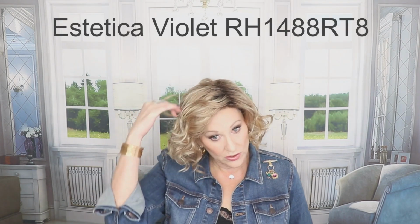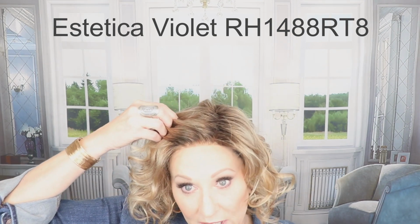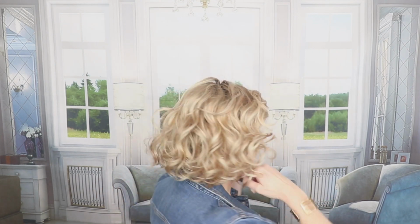I tend to wear a little longer styles in the cooler weather, but in the south, in the summer, I always reach for a pixie, and this is a great one. This is Estetica Designs Violet RH1488 RT8, of course, popular style and color from Estetica. Lace front, mono part, again, beachy waves. What I like about this is that, again, it has a really nice length. My face is 9 inches from hairline to chin. This is a good length. This is age appropriate for anyone, and I love just the casual, beachy look of this.